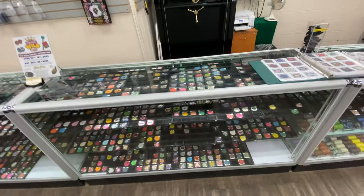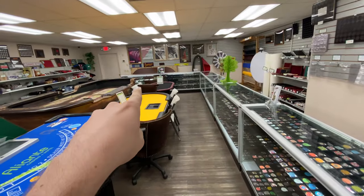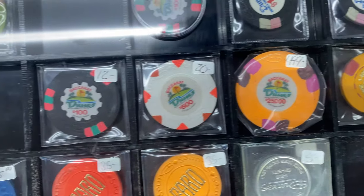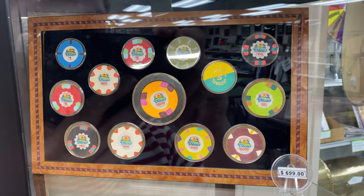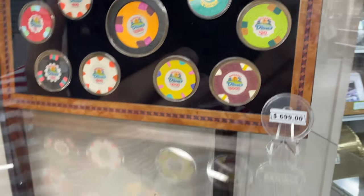Alrighty, so we made it to Spinettis, like I said, and of course you can find chips from all the way over there, all the way over there. So of course, let's go ahead and say Dunes. I know plenty of people like Dunes chips, so there's Dunes 25K, 1500 and all that. We'll go ahead and do this because they just added this here. It's basically the whole golf course set with the Baccarat chips and the normal size chips for $7.